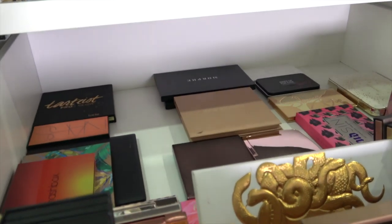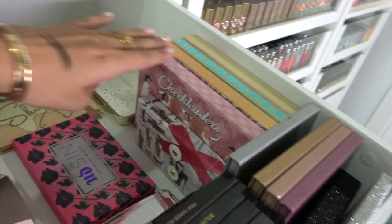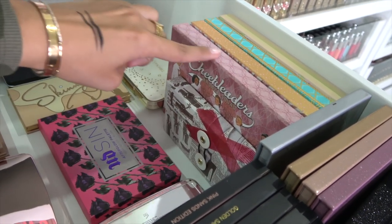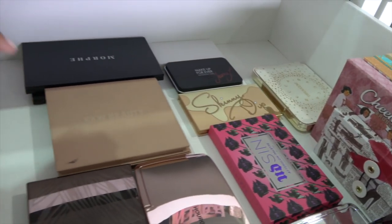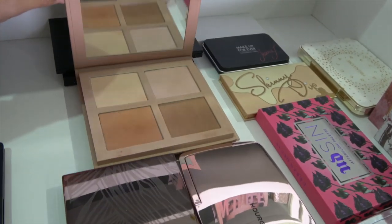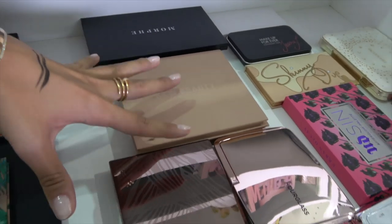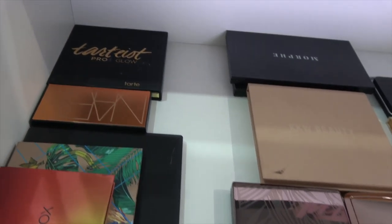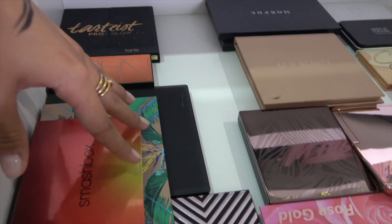Let's go ahead and talk about the highlighter palette. Over here, I have all my cheek and highlighter and bronzer palettes from Benefit. And basically, a lot of these are just really pretty contour highlight palettes. A lot of these have contour and highlights, so they could have gone in the bronzer or the highlight drawer. I ended up putting them in this drawer because there's more space in here.